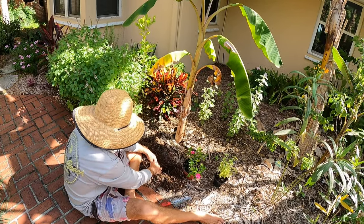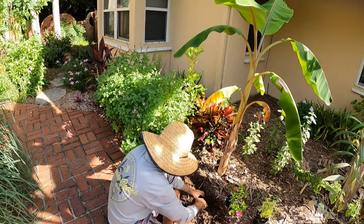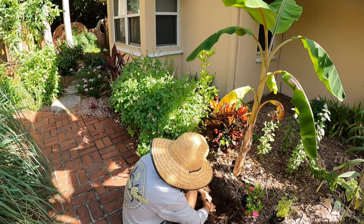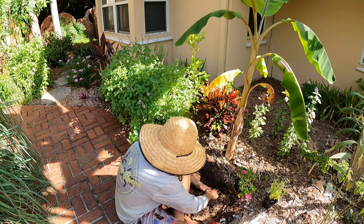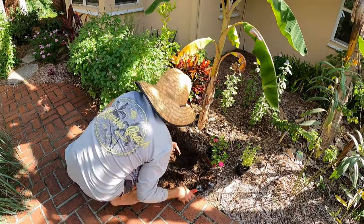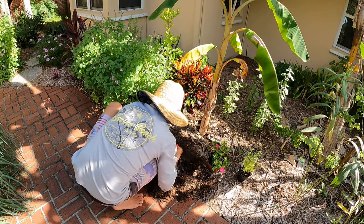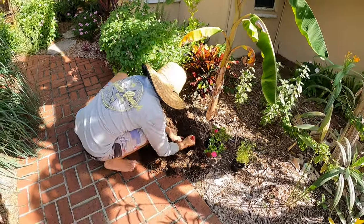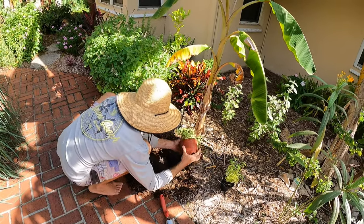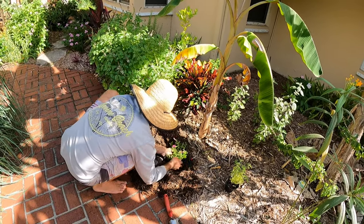Alright, here we go. Oh, I can smell the basil. Holy cow, this African blue basil. Which basil is that? That's African blue basil. It smells good. It's a good one. Pollinators all over it all the time. I've got it going everywhere now. We better grow and make us more flowers.